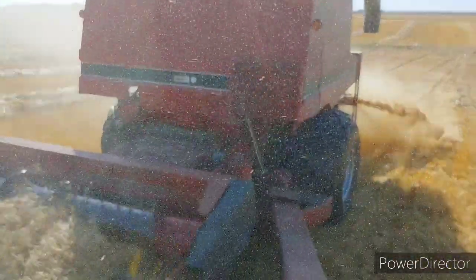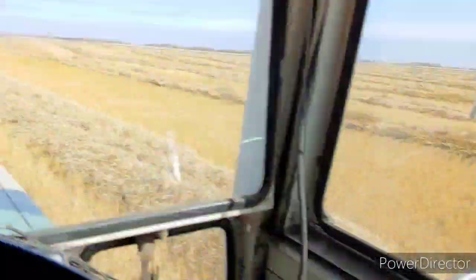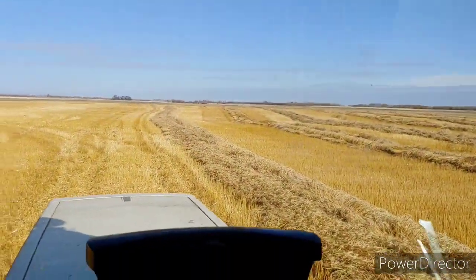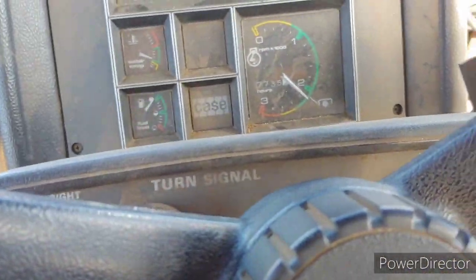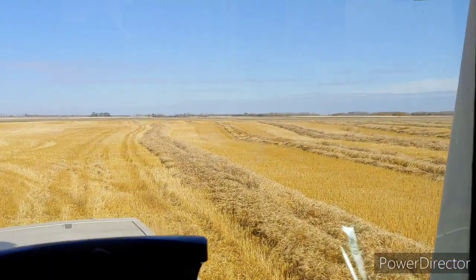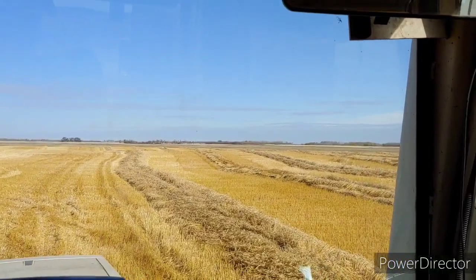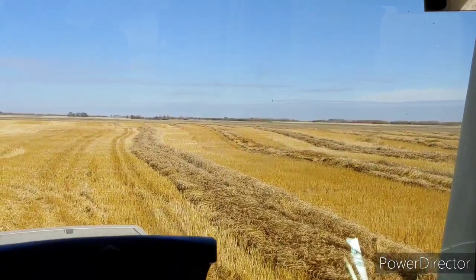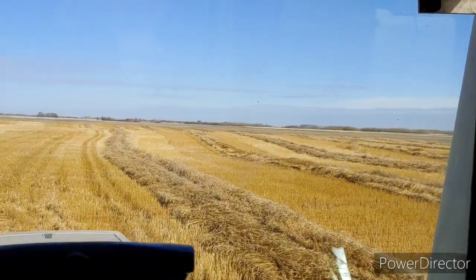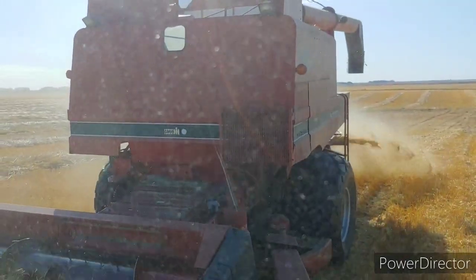Back at it the next day. Windows are already dirty. Still using everything we got here. This field is just beating my expectations of yield so far. My other two wheat fields were a little disappointing. The one was really disappointing because the one field was under 20. This so far has been between 50 and 60.